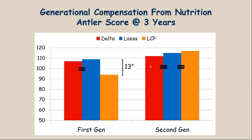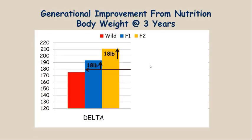Pretty amazing. We proved that genetics was not limiting antler size in deer in the lower coastal plain or in the Lurs, even though the wild harvested bucks dramatically differed in their antler size. Let's look at generational improvement from nutritional improvement in body weight. In the first generation, we see that body weights went up in the Delta from the wild deer into the first generation, and into the second generation, there was an 18-pound increase in body weights of Delta deer in this study compared to the wild deer.